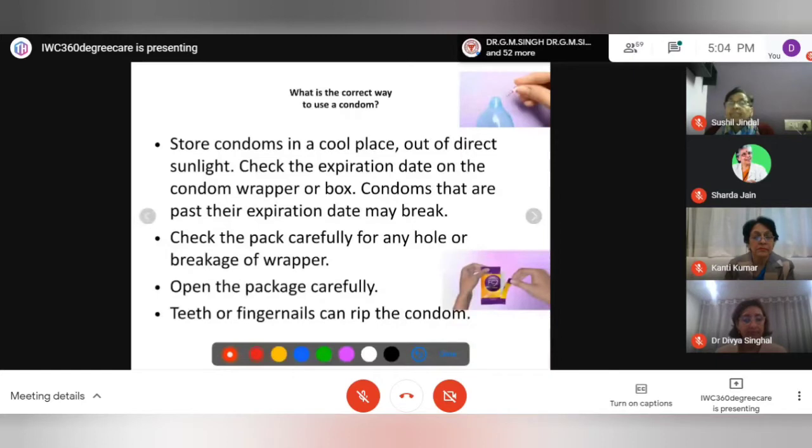Sometimes you have seen boys keeping the condom in the pocket, and in a country like India, it can be like, it is a rubber or latex. So it can melt or it can be destroyed. So that's why one should not store the condom in a very heated place. It should be stored in a cool place out of the direct sunlight.